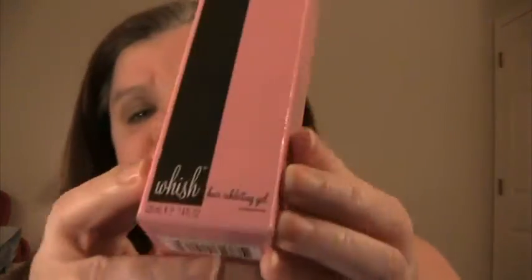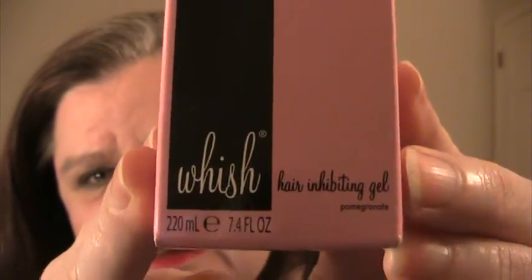Let's see. A product line that I've tried a few different products from is the Whish bath and body products. I have tried the body butter. I have tried the shaving gel lotion-y thing. And I decided that I was going to try this aftershave gel. Can you read that? It's a hair inhibitor. It's not foolproof. It doesn't work 100%. I don't think anything works 100% except laser. But it's a nice extra to have and put into your routine.